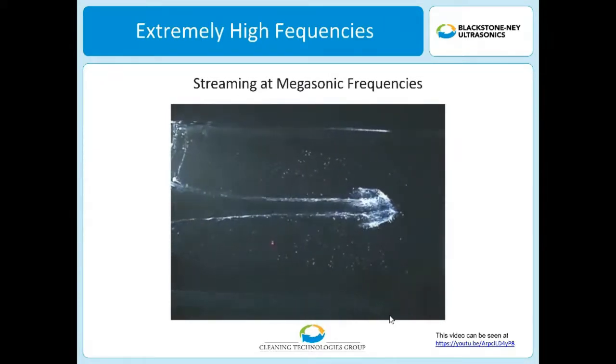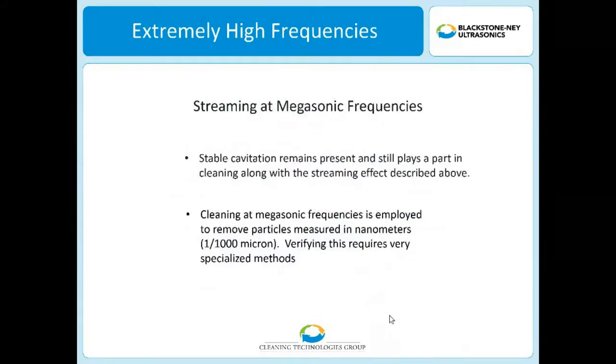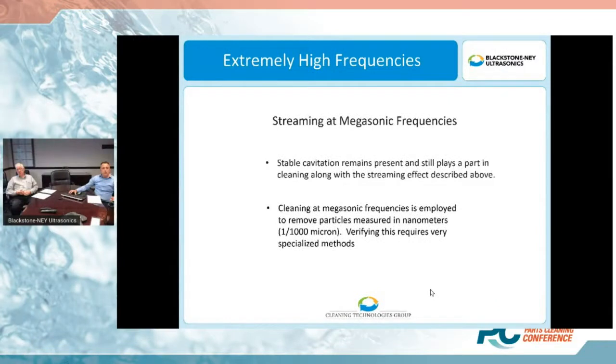Which is from the cavitation behavior that's pushing away from the transducer face. The streaming at megasonic frequencies, again, we believe the stable cavitation remains present and plays an important part of the cleaning in those arenas. Transient cavitation, we believe, is much less important as we move into megasonic frequencies, simply because the bubble can't grow large enough. With the higher frequencies, we don't have physically enough time for the bubble to propagate to a critical size.